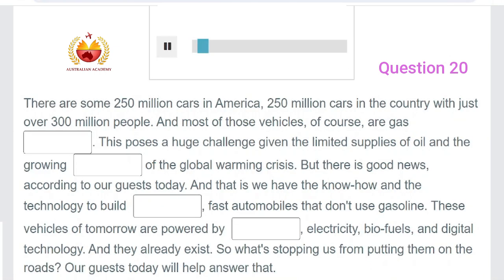There are some 250 million cars in America, 250 million cars in the country, with just over 300 million people. And most of those vehicles, of course, are gas-powered. This poses a huge challenge given the limited supplies of oil and the growing urgency of the global warming crisis. But there is good news, according to our guests today. And that is we have the know-how and the technology to build sleek, fast automobiles that don't use gasoline. These vehicles of tomorrow are powered by hydrogen, electricity, biofuels, and digital technology. And they already exist. So what's stopping us from putting them on the roads? Our guests today will help answer that.